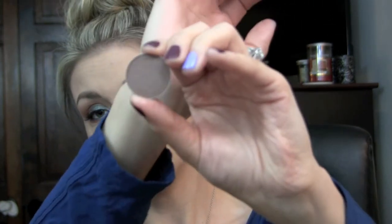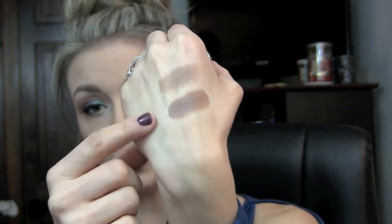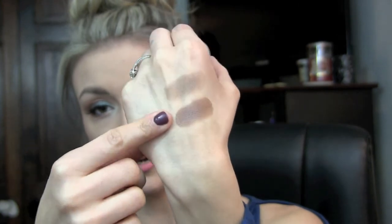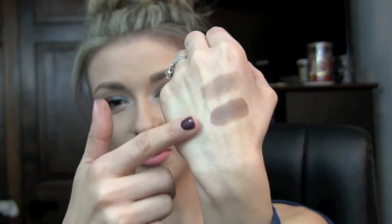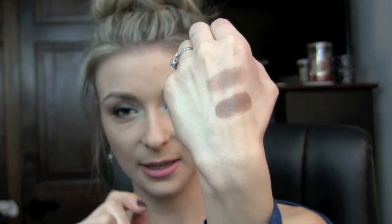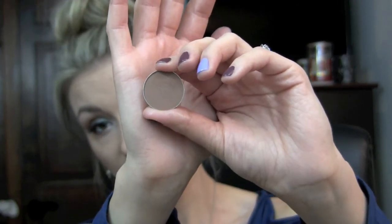So the next one here is called Taupe Notch, and this is a taupey brown eyeshadow, and it's much darker than Hipster is. So this is the difference between the two taupes. This one is definitely more of a deeper brown, and this one is more of a grayed brown. So those are the two taupe shadows that I ended up getting. And the last matte brown is Latte, and this one is just a simple matte brown.